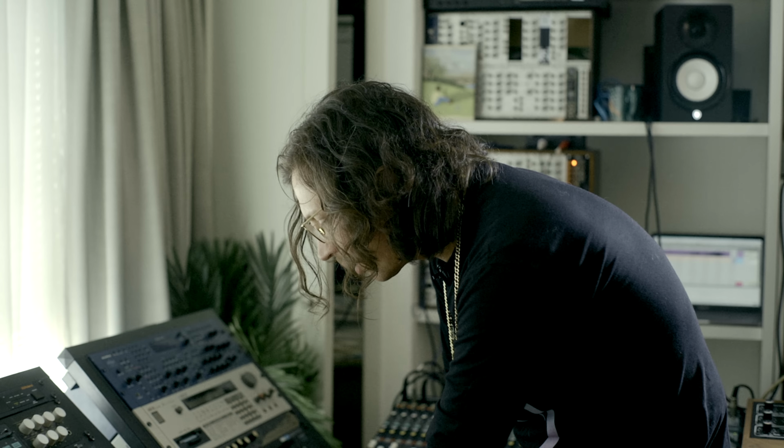Novation Nova, also got that. Roland JD-800, the 90s flagship from Roland. This is instant 90s ambient sound. If you're into Pete Namlook, I don't know if he used one of these, but it sounds just like that, right?